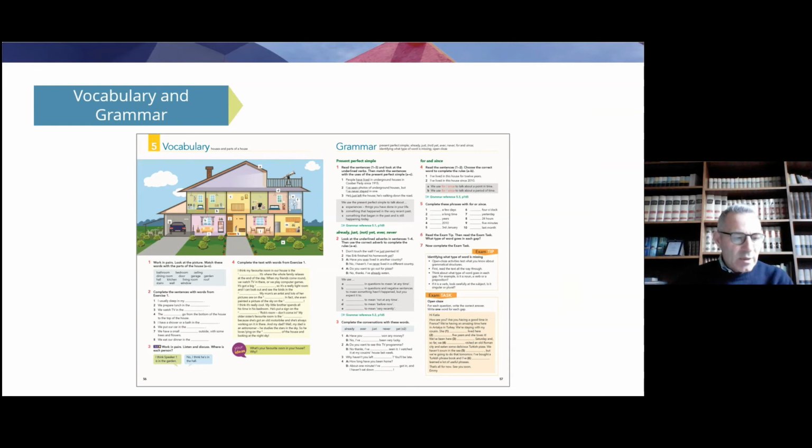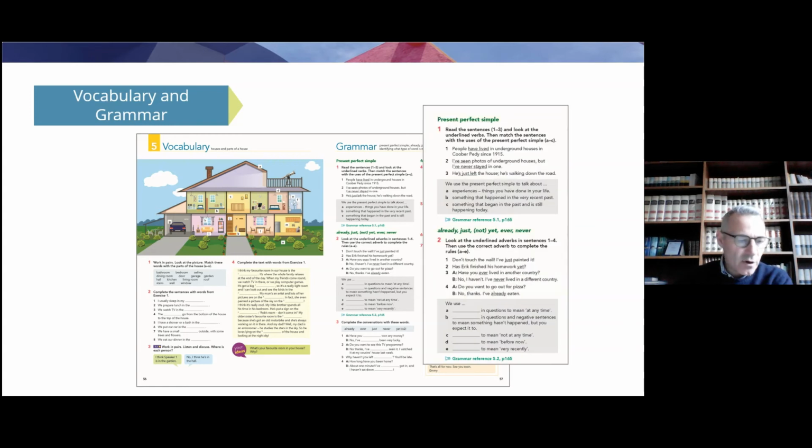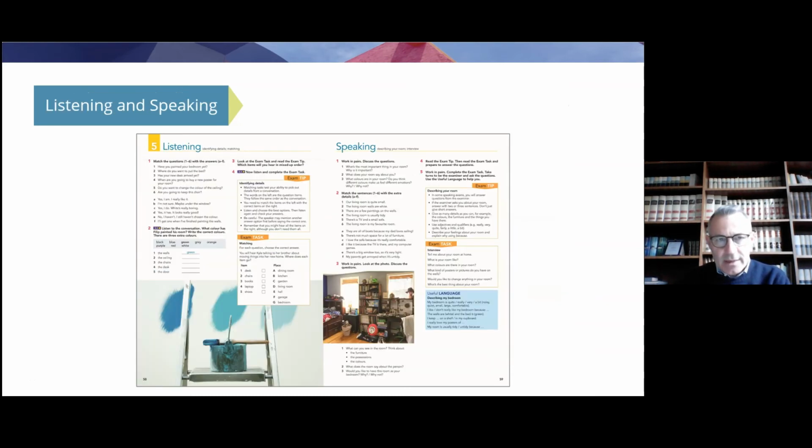Grammar is presented in the context of the unit topic, okay, and the activities progress from controlled practice to more challenging activities. And the grammar reference is found at the back of the book, okay.